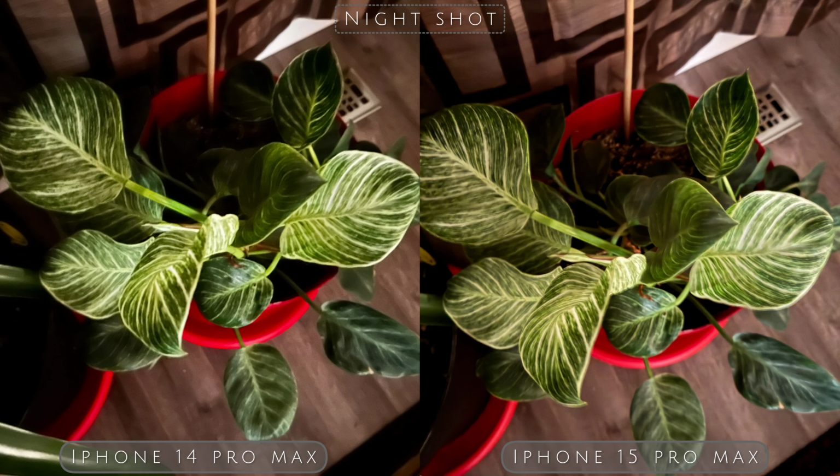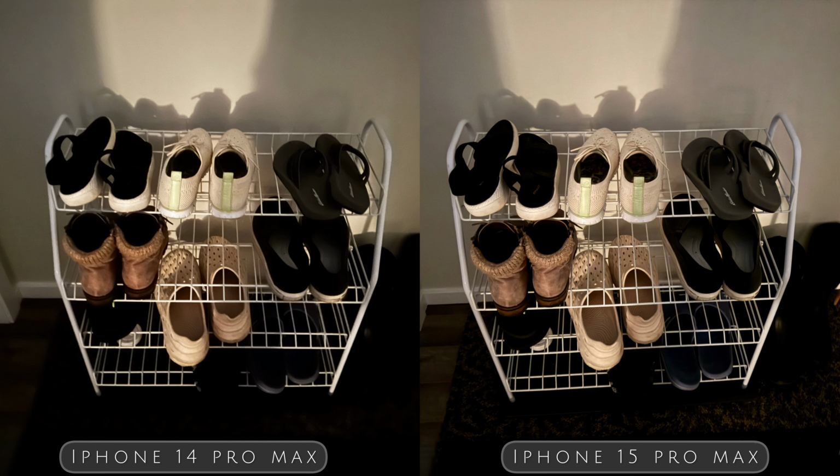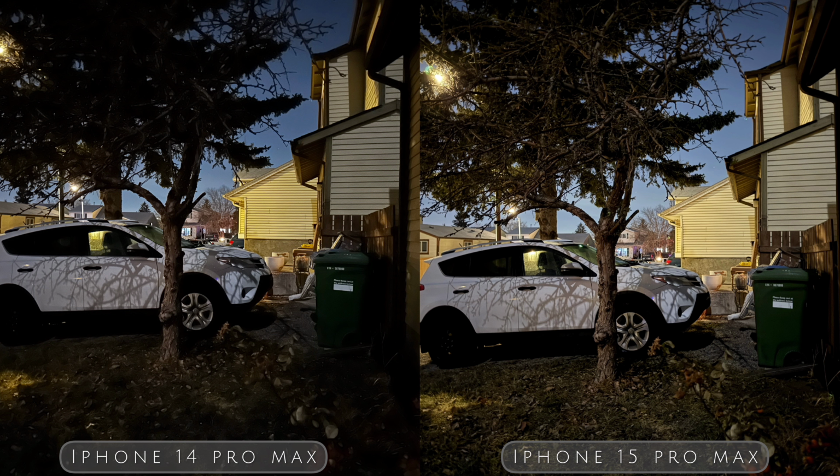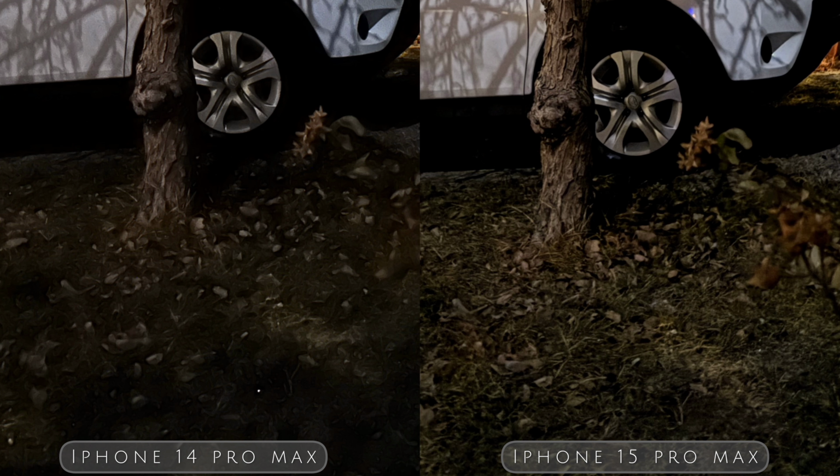Next is night shots, and this is the biggest difference between the two iPhones. I think if you're basing the upgrade to iPhone 15 Pro Max from the older iPhone 14s, this is the reason why. To begin with, iPhone 15 Pro Max has better exposure, you would see more information in the shadows, and there's so much detail as well. You will still see the grass, while it's all mushy on iPhone 14 Pro Max.